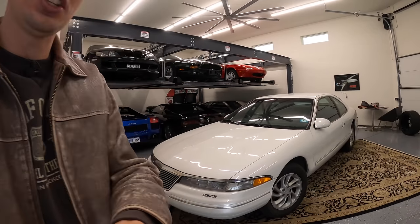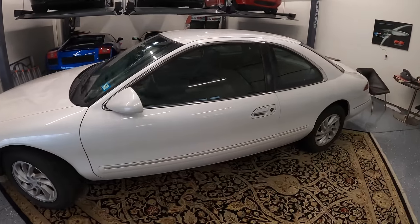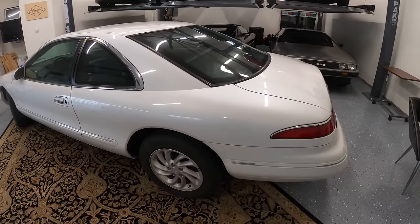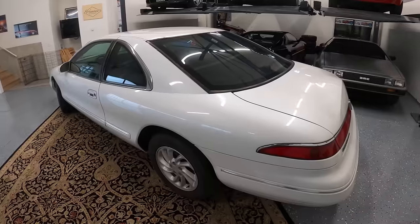And look at the size of this thing. It may be difficult to convey on camera, but just for reference, this thing is about 6 inches longer than a new Ford Explorer. 6 inches longer. This thing is 207 or something inches long.